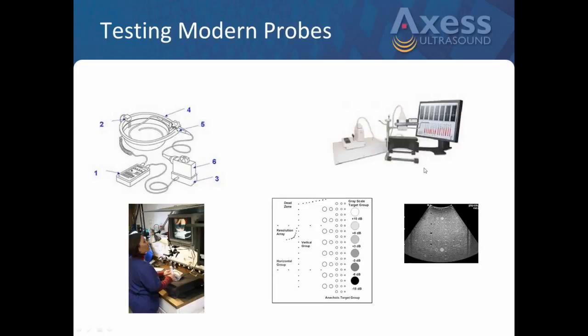Some of the test equipment out there now, the first call over here, and hopefully some of you are very familiar with this. We have several of these ourselves. We use these religiously. This is probably the best device that I know of in the world to truly accurately test probes, and it gives you a nice test electrically, acoustically, etc.